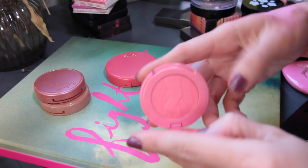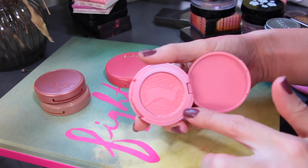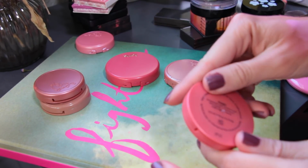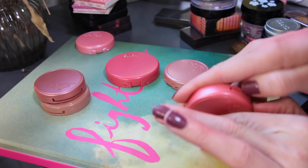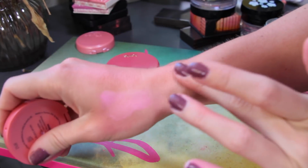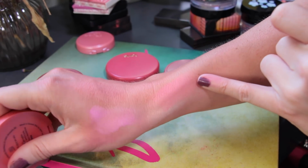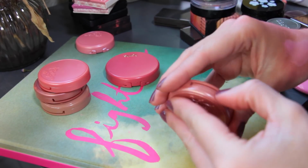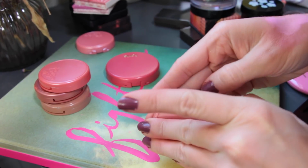This one is in the color Thankful, which is a really pretty peachy pink. I'm gonna pass this on. I just have so many colors like that. This is in the color Magic, which, let's swatch you. Yeah, this is pretty. Oh yeah, I'm gonna keep that. That's a really beautiful color. That one's Magic.